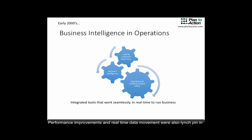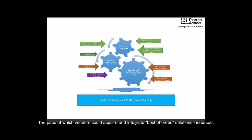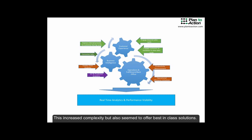Performance improvements and real-time data movement were also linchpins in expanding the role of a data warehouse or data repository. Real-time updates meant that the data could be used operationally for reporting and application integration without the time lag. The pace at which vendors could acquire and integrate best-of-breed solutions increased. This increased complexity, but also seemed to offer best-in-class solutions.